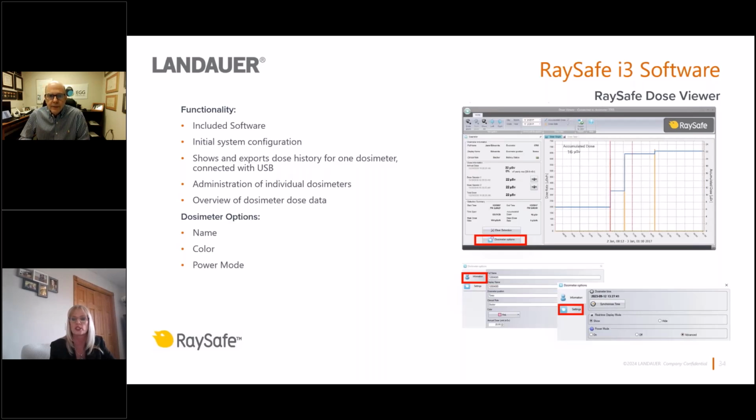By connecting the dosimeter to your computer, you can get an overview of the dose data. But there are other options that you can change on the dosimeter. You can change the name, the color, general information. You can even personalize the dosimeters.